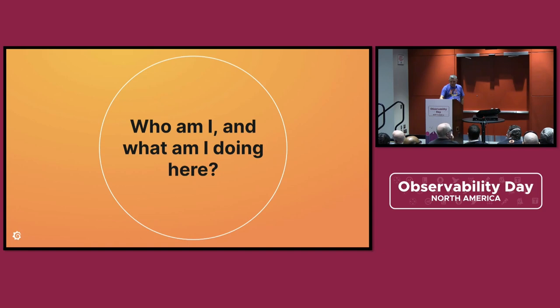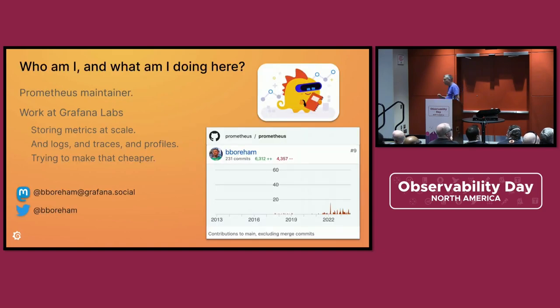Who am I? My name was on the slide earlier. My name's Bryan Boreham. I work for Grafana Labs. I guess most people know about Grafana, the dashboard, which draws the wiggly lines. But we also have a bunch of people working on storing data, and I work on that. I work on storage of metrics, logs, traces, profiles, and a lot of that is using Prometheus code. So I am a Prometheus maintainer. I am the 9th biggest contributor to Prometheus, apparently, mostly in the last couple of years. But I have been working on this stuff for about 6 years, and I have been optimizing programs for like 40 years. So I do this a lot.